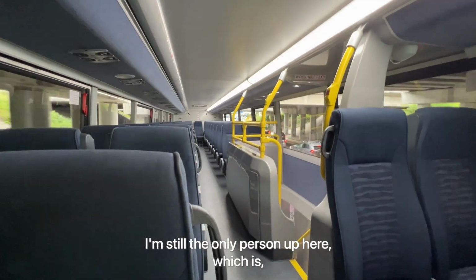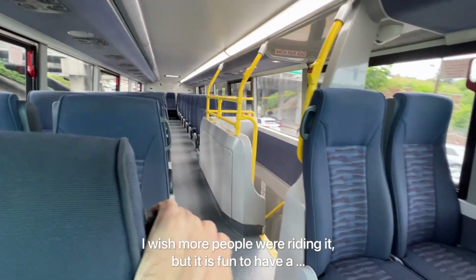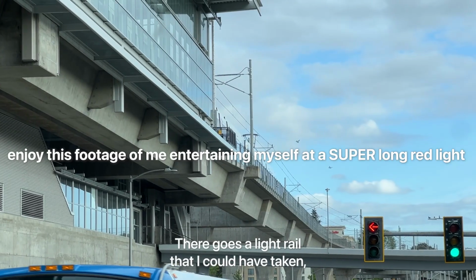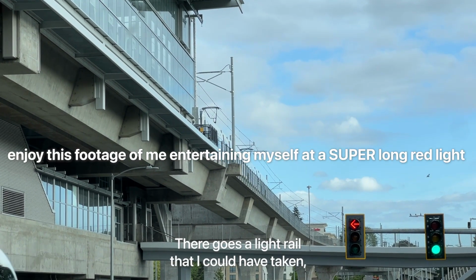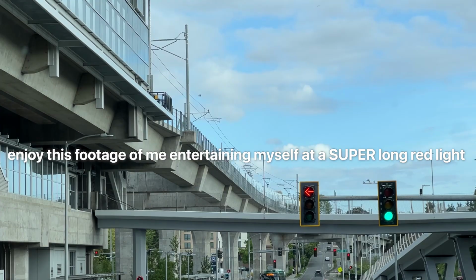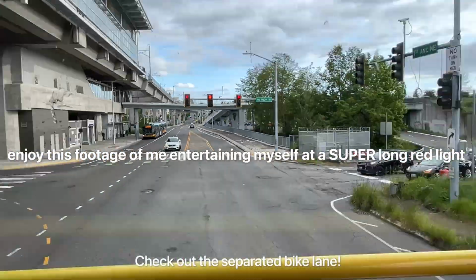I'm still the only person up here, which is, I don't know, I wish more people were riding it, but it is fun to have a $600,000 limousine all to yourself. There goes a light rail that I could have taken, but I'll just get the next one. They're pretty frequent. Goodbye.